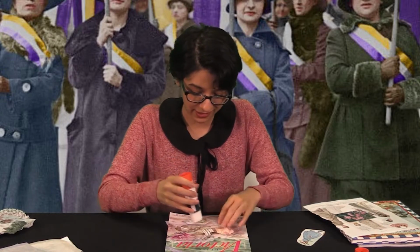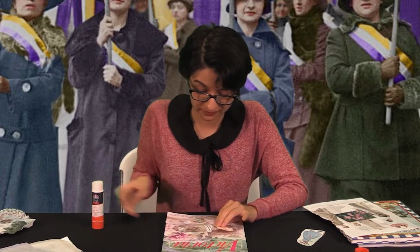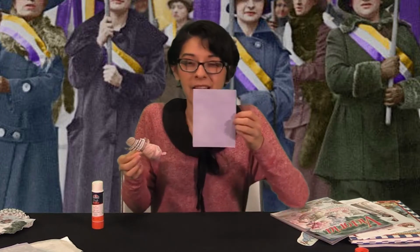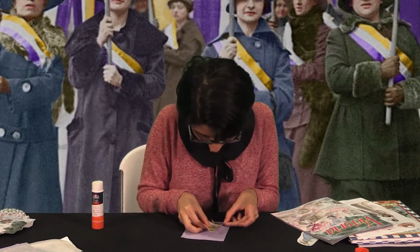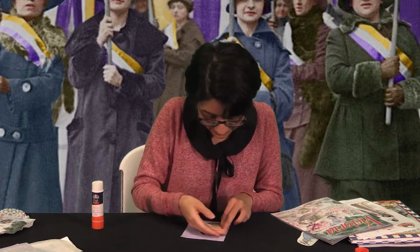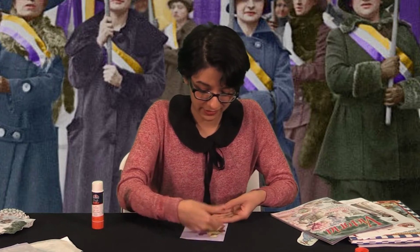So I'm just going to go ahead and put a generous amount of glue on the back. And then I want her to be at the base, so she's sort of gesturing out. So that's where I'm going to put her. And you can go ahead and take your time, make sure she ends up in the right place. And just press her down.